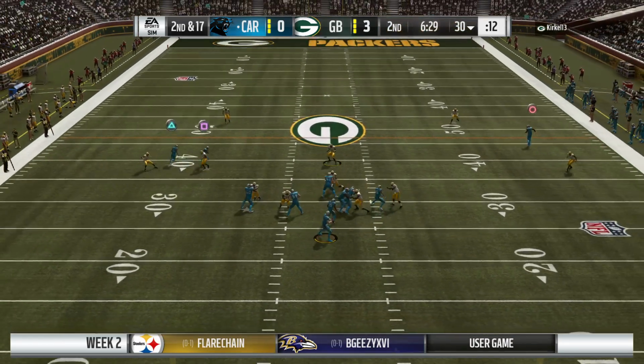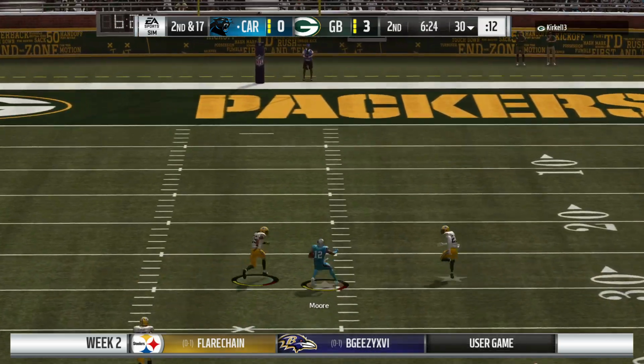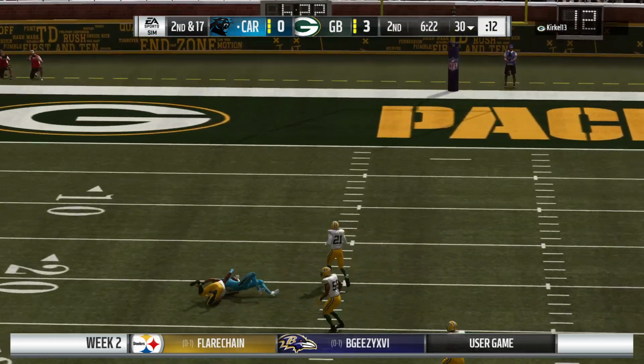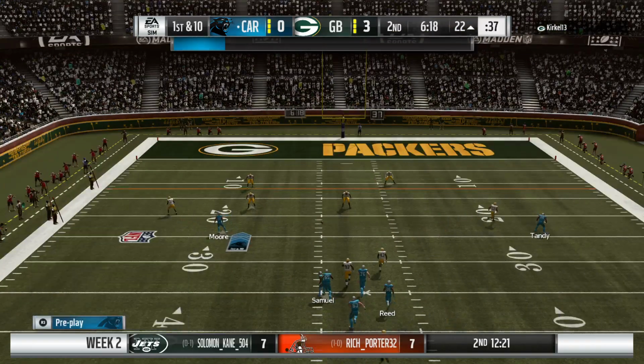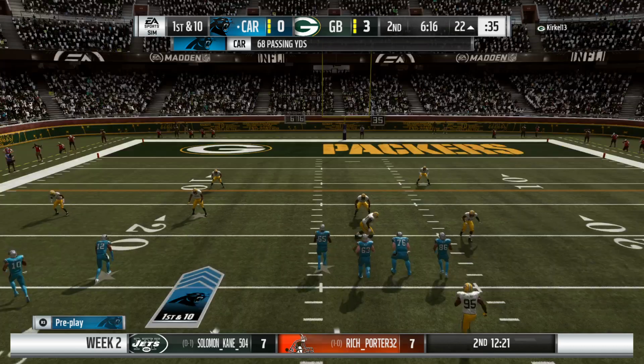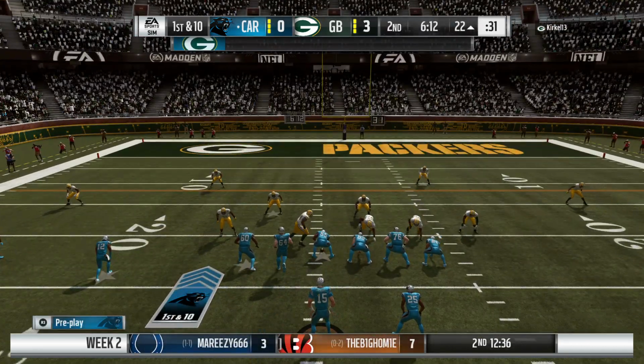Here's a play fake as they set up to throw. He's going to fire one deep over them, and that's caught inside the 35. And all the way down to the 22-yard line. A big play there for the Panthers. 48 yards.